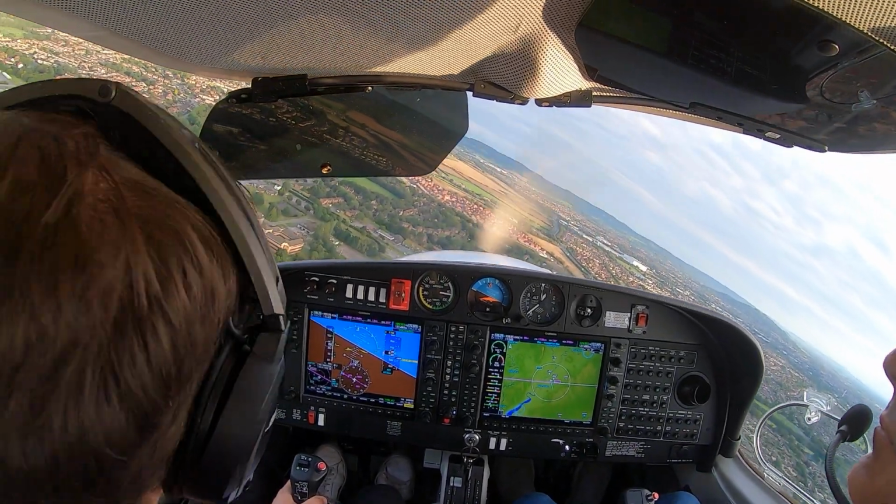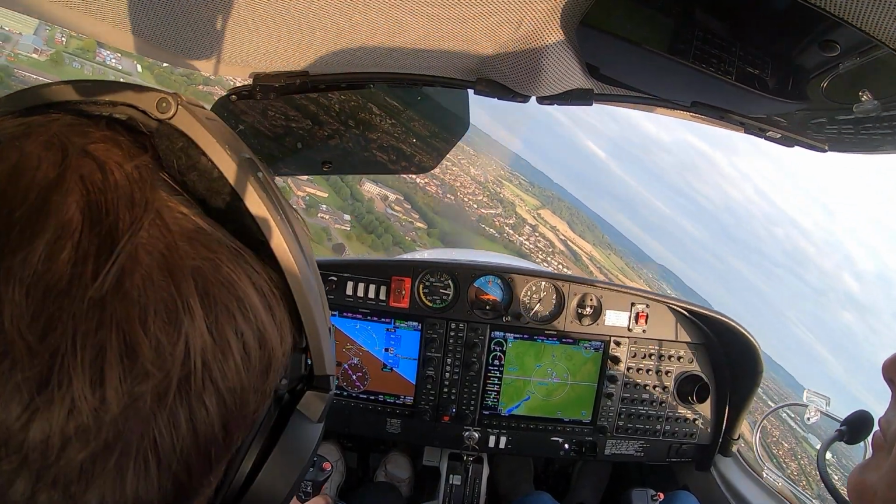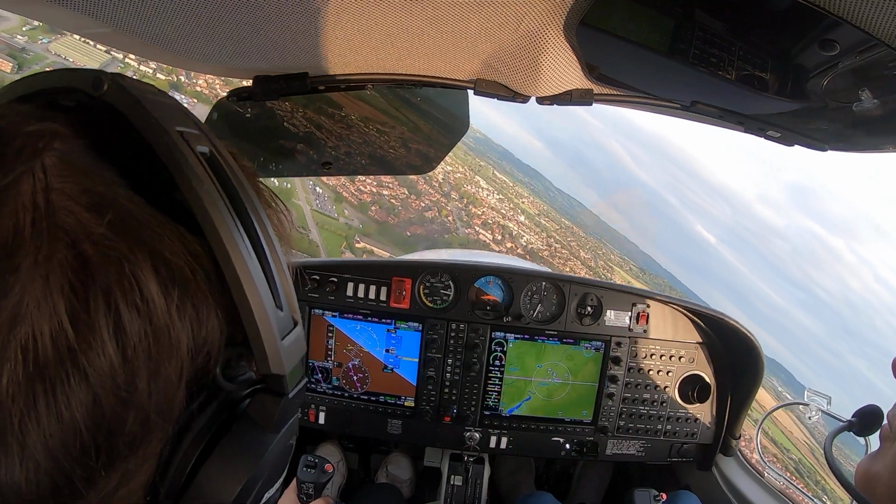Golf Echo Golf, final runway 09 to land. Golf Echo Golf, runway 09, clear to land, wind calm. Clear to land runway 09, Golf Echo Golf.